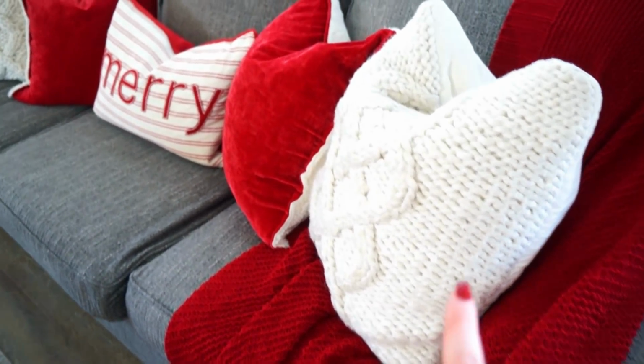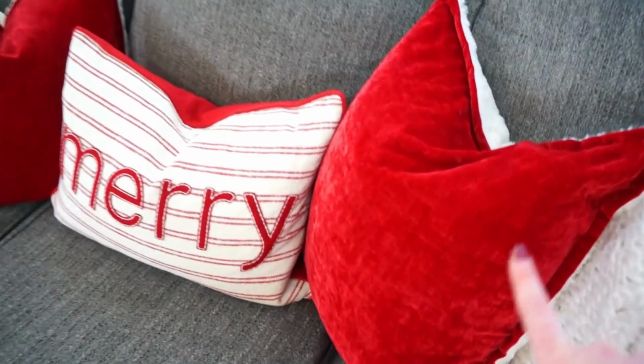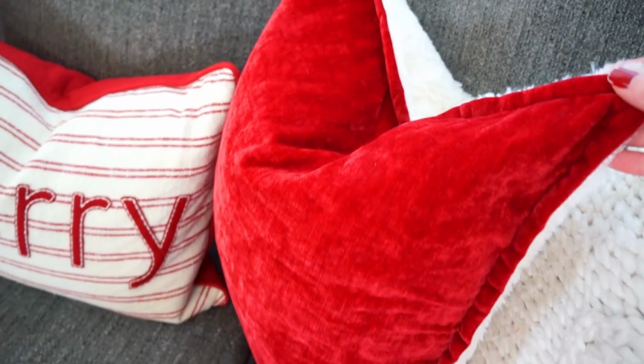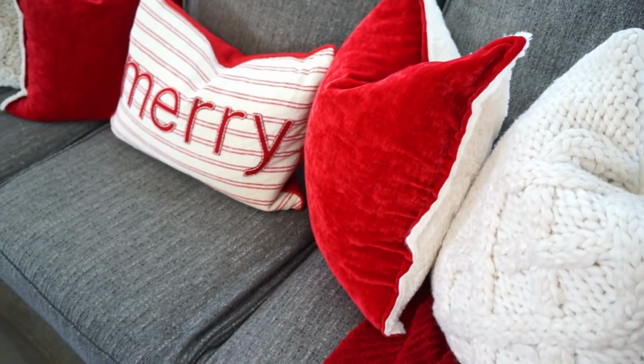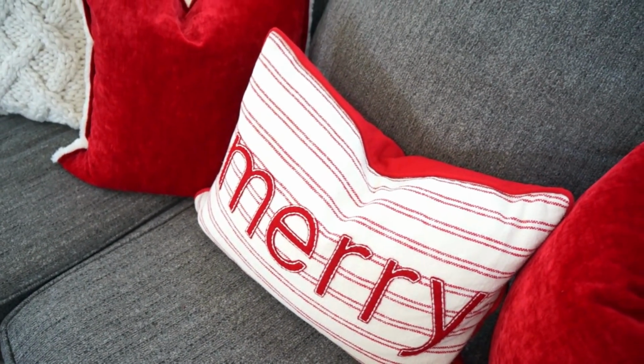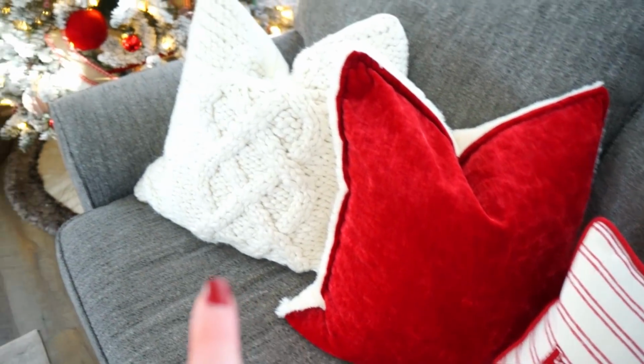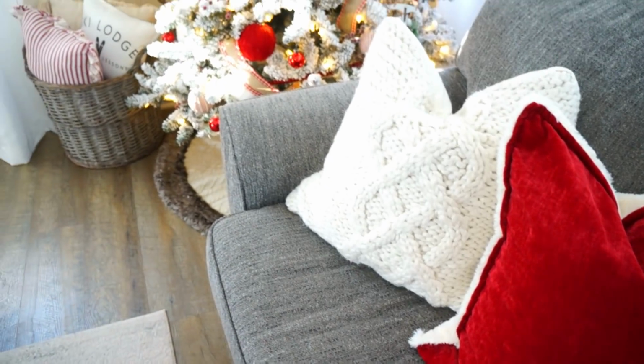And then these covers are from Hobby Lobby. The red pillows that are velvet in the front and then fur in the back are also from TJ Maxx. I love that the back is fur. I think it's just so cozy looking. And then this pillow here is also from TJ Maxx a couple years ago. And then I have the same two over on this side.